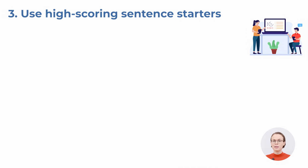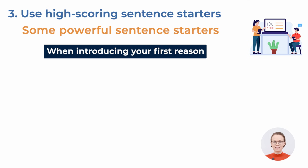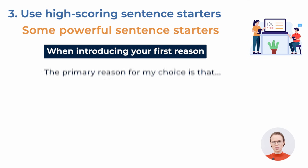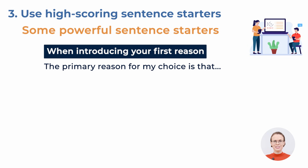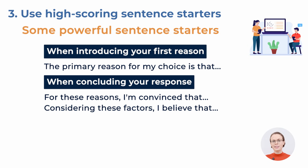Let me show you some powerful sentence starters you can use in your survey response. When introducing your first reason, you can use this one. The primary reason for my choice is that. When concluding your response, you can use these. For these reasons, I am convinced that. Considering these factors, I believe that.